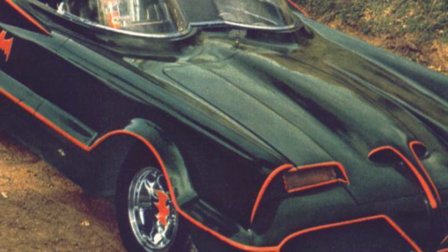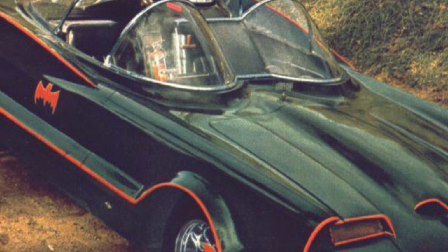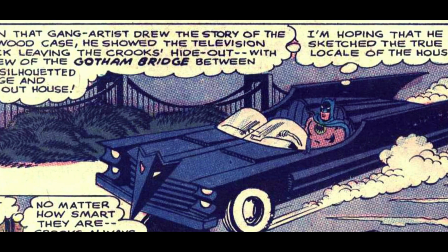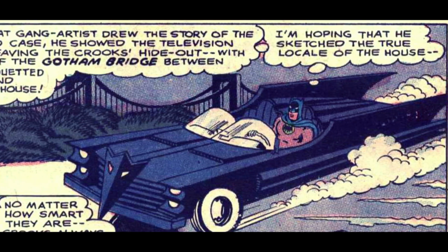During the 1960s, Batman had a very camp, very out there TV show which had its own Batmobile. Due to the popularity of the TV show, the Batman comics also took a turn for the camp, and because of this, the Batmobile in the comics began looking like the one in the TV show. Once the TV show was cancelled, the Batmobile went back to being quite dark and quite sleek and quite serious, but you can still see it in the background of the Batcave to this day.